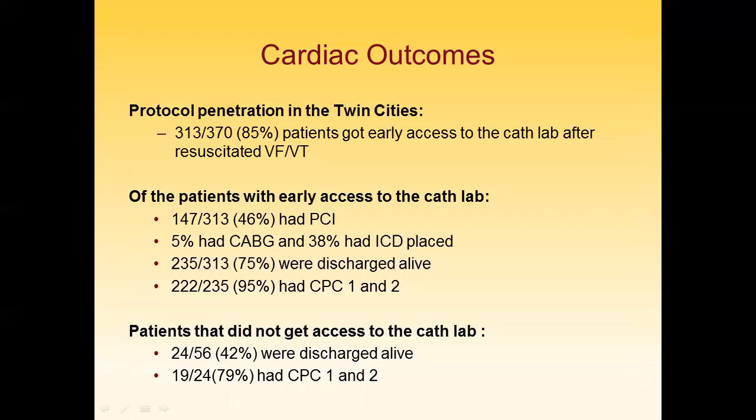People that didn't go to the cath lab, only 42% were discharged alive, and 79% of those still had a good score. So granted there's some selection going on here, but it seemed like a lot of people were going to the cath lab, a lot of people were having disease that was fixed, and they were doing much better than you'd expect from national averages.